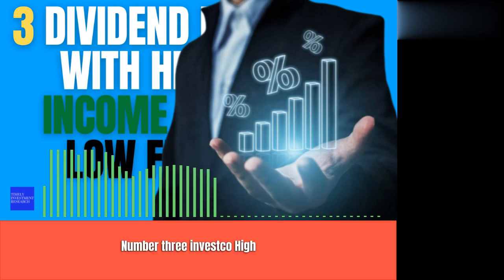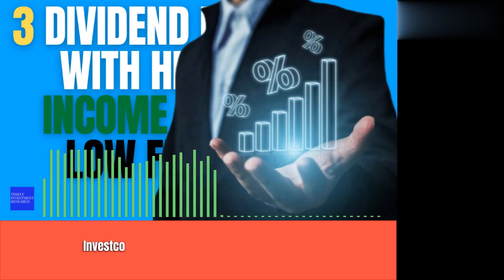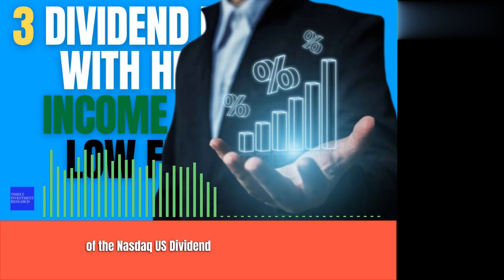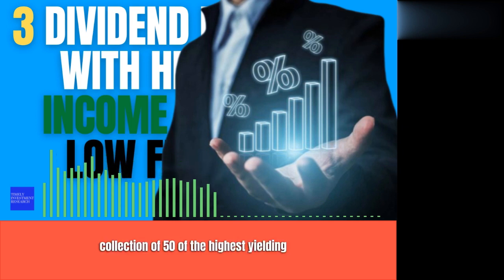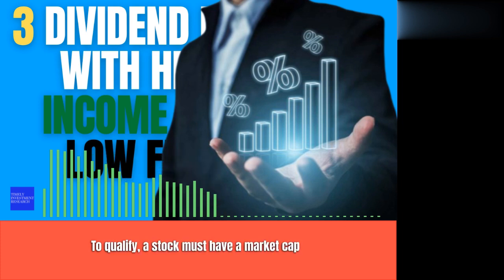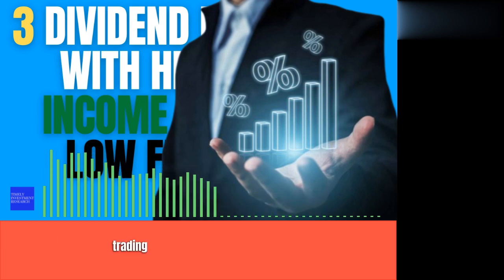Number 3. Invesco High Yield Equity Dividend Achievers ETF. Invesco High Yield Equity Dividend Achievers ETF is the smallest of today's dividend ETFs with $1.4 billion in net assets, an expense ratio of 0.52%, and a 12-month yield of 4.2%. It is also the oldest of the three, launched in December 2004. The ETF tracks the performance of the Nasdaq U.S. Dividend Achievers 50 Index, a collection of 50 of the highest-yielding U.S.-listed stocks from the Nasdaq U.S. Broad Dividend Achievers Index. To qualify, a stock must have a market cap of $1 billion or higher, have increased its annual dividend payment for 10 consecutive years, and have a 3-month average trading volume of $1 million or more. REITs and limited partnerships are excluded.